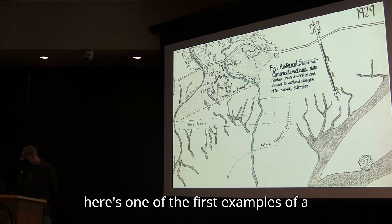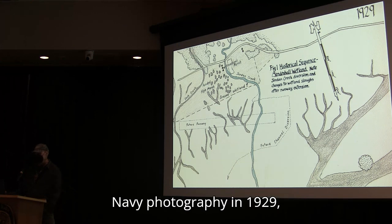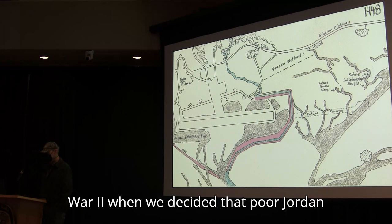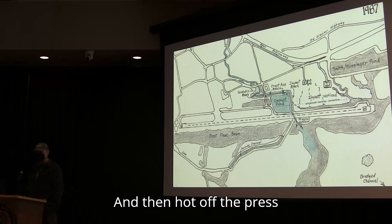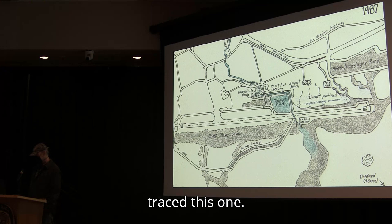So here's one of the first examples of a historical series, beginning with Navy photography in 1929. And then jumping to the aftermath of World War II, when we decided that poor Jordan Creek had to take a very sharp detour. And then hot off the press photography in 1987 is how I traced this one.